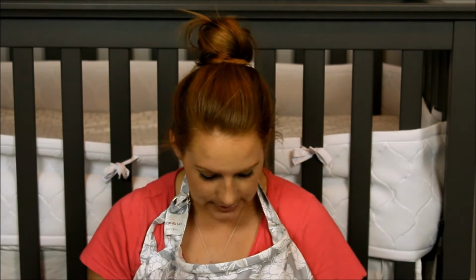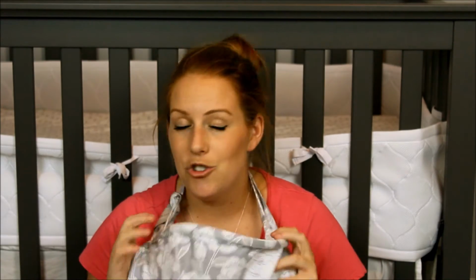I just look down and I can see him and I can make sure he's positioned correctly and getting everything he needs. And if he falls off, I can put him back on because I can see, which you cannot do with the other one. So this is really great for right now, and the other one will be really great for later.